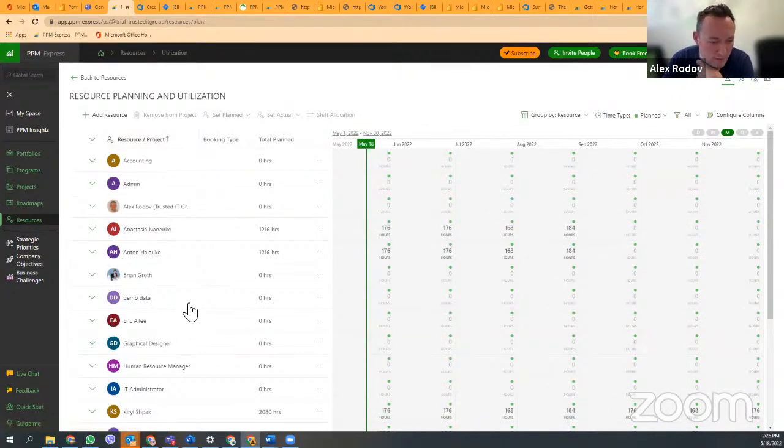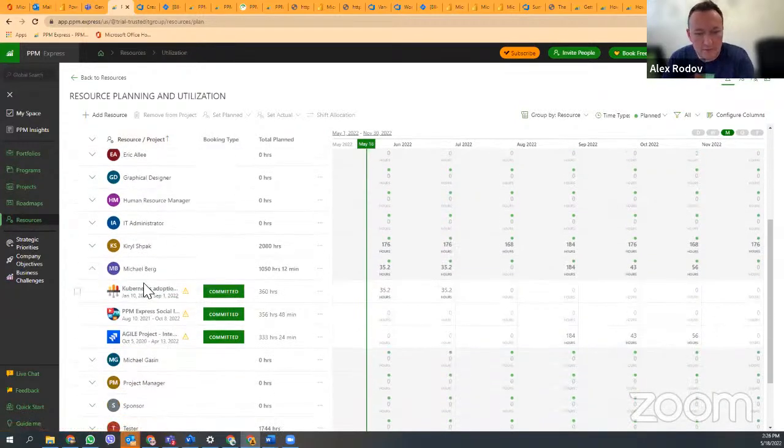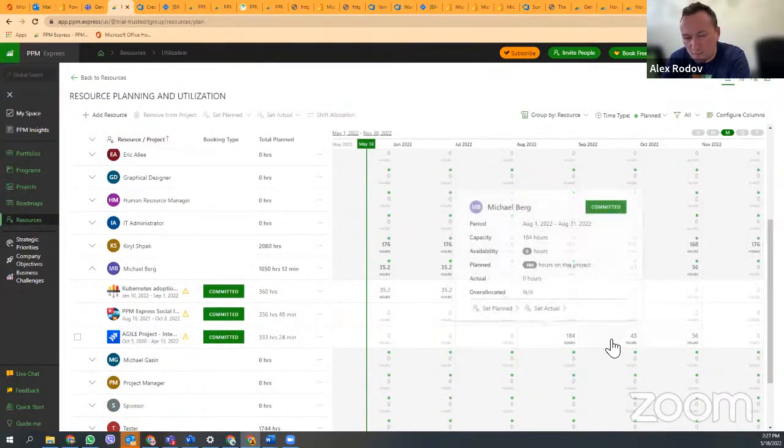And where's my Mecklenburg here? There's Mecklenburg. So if I pick any one resource here, I can see those allocations that I just did. They came up here in my overall resource management. So I have one set of all the resources.